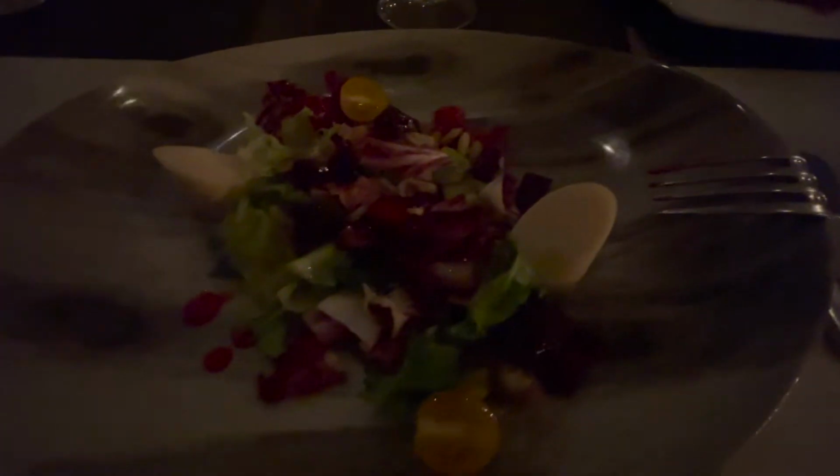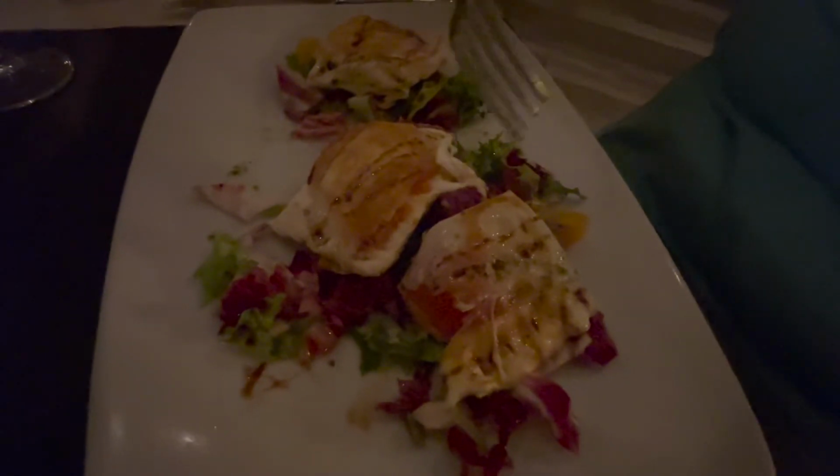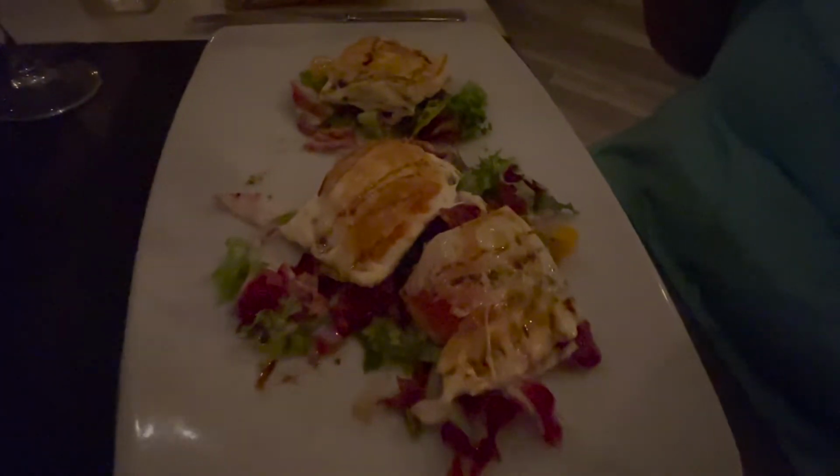So this is the local salad with the vinaigrette. This is the tepid one that's got fresh mozzarella, which you can see stretching right there, and kind of a pastry.